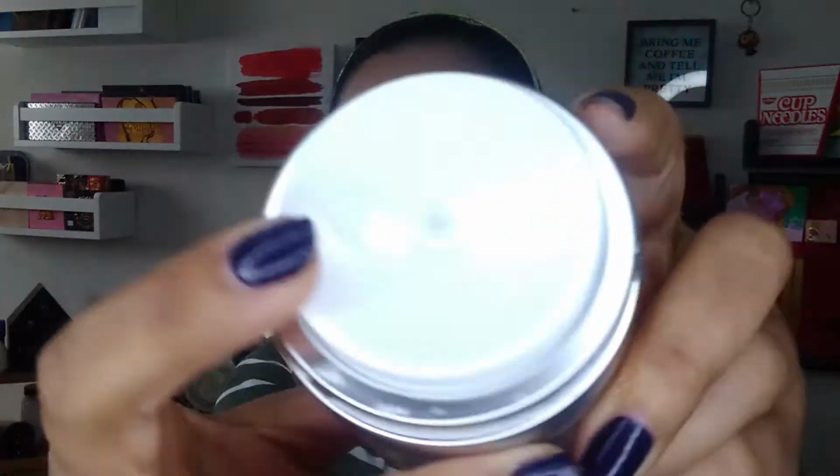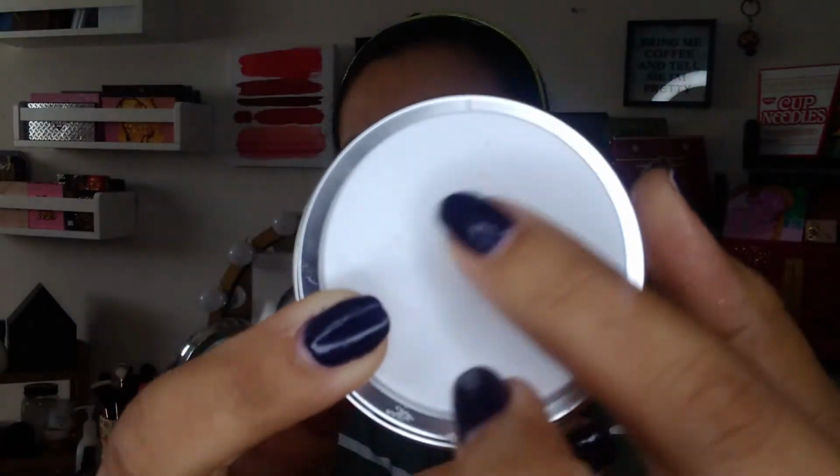What I like about this one, or one of the things I like about this one, I'm not going to do it because I don't want to waste product, but what you do is you press the top down. Instead of it being open and you go in there and scoop the product out, you press the top down and then the product comes up in this area right here, and then you just wipe it off the top and you apply it. Smells very clean, very fresh. It's lightweight.